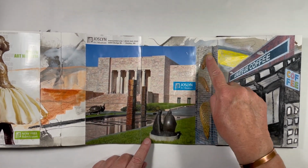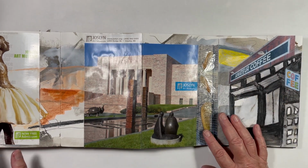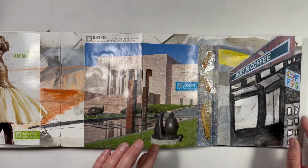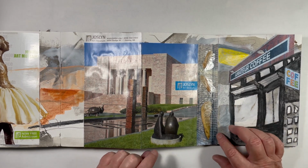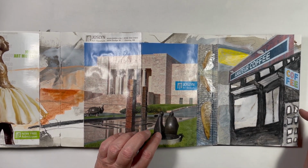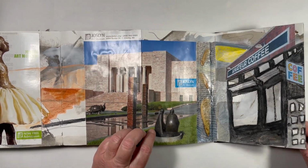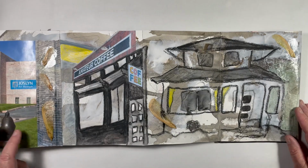There were all of these seed pods. They were everywhere. All the trees were blooming and shedding their seeds, so that was kind of an interesting part of the trip too. In this coffee house, my friend is very much into coffee, and this is right around the corner from their house, and I loved Amateur Coffee. How cool is that? Their house.